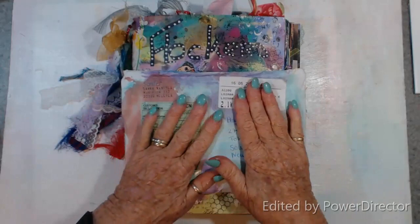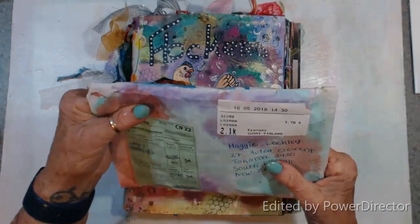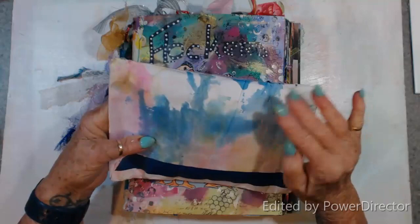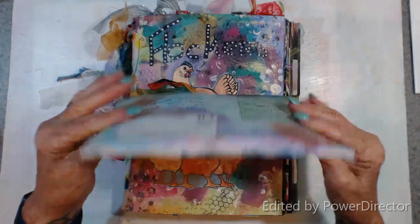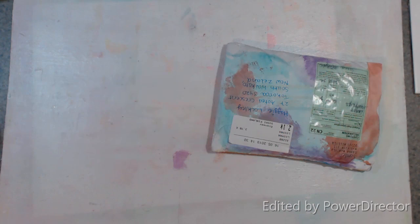Right, I've come on to do another friendship page. I've received my envelope from Sanna, S-A-N-N-A, from Finland, and she's painted up her envelope. Now, I don't know if this is all from her painting up or because it got wet in the post. I had to put it on the heater before I did anything with it to dry it out. So I have opened the end, but I haven't looked yet. So I'll just move my book out of the road.